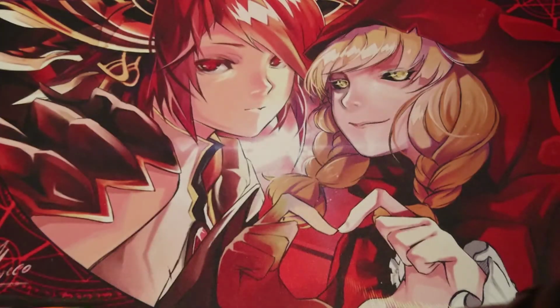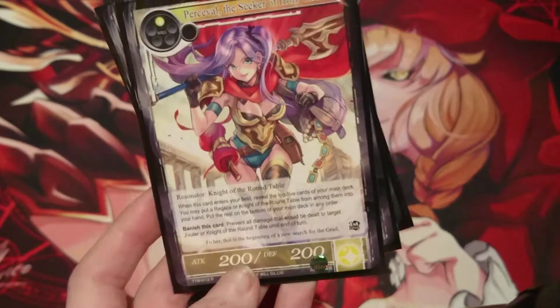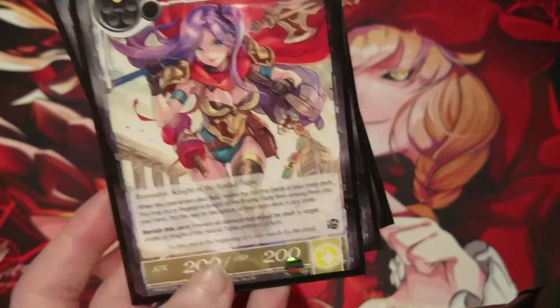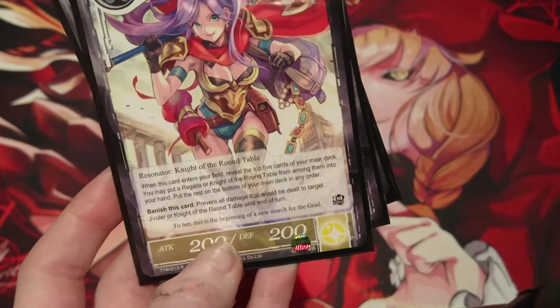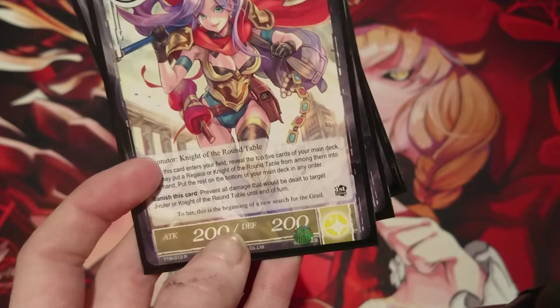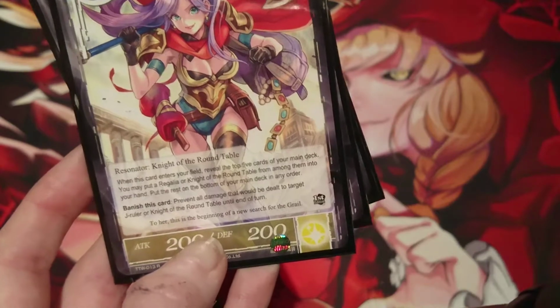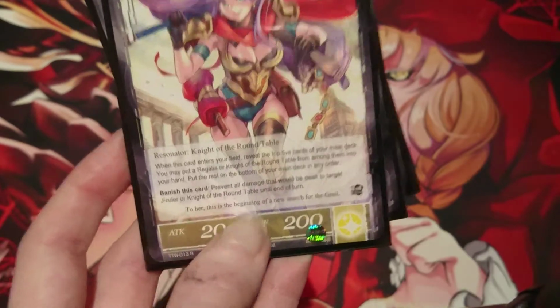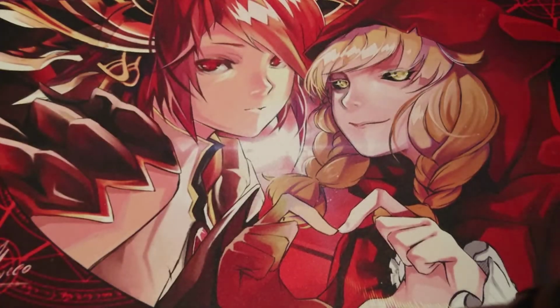So I'll just switch over to this one so I can actually read you what Percival does. She's a Knight of the Round Table. She's 200 for 1 light. When she enters your field, you reveal the top 5 cards of your main deck. You may put a Regalia or Knight of the Round Table from among them into your hand, and the rest go to the bottom of your deck. And then you don't actually have to shuffle after that. You can then banish this card, prevent all damage that would be dealt to a target J ruler or a Knight of the Round Table until end of turn. And we're running 4 copies of her because she is insanely useful, especially if you're running a Regalia / Knight of the Round Table deck. There, she is insanely good.